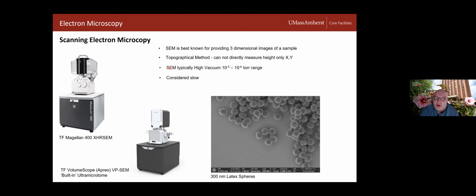And technically, SEM is a high vacuum method. So you go down to 10⁻⁵ to 10⁻⁶ torr, and water, for example, will instantly evaporate at that kind of pressure. On top of that, it's considered really slow because it's a scanning method.